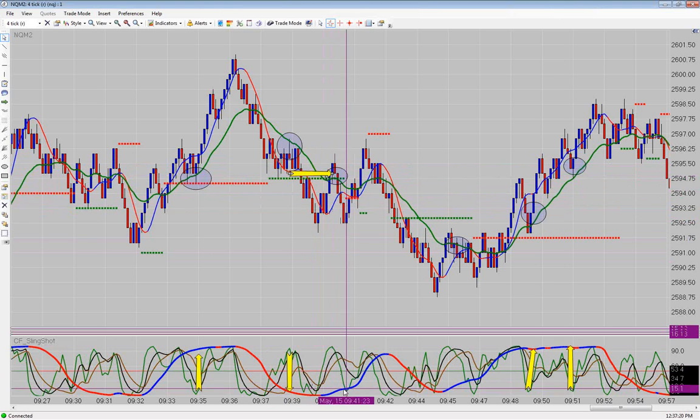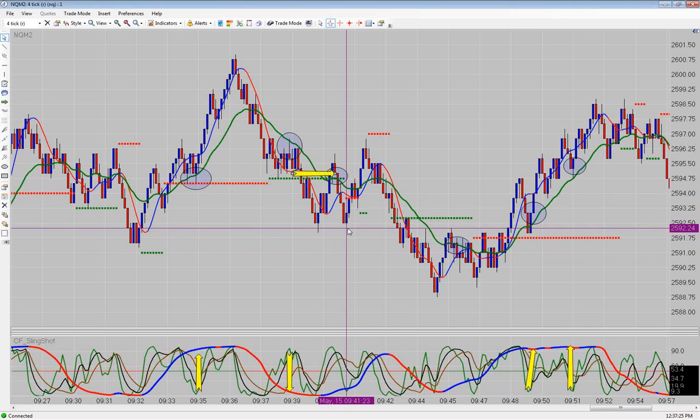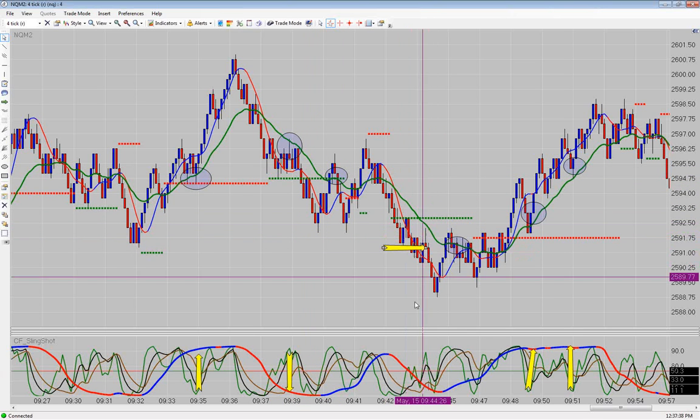Right here, you see the blue is turning up, and the blue is turning up. So it's not ideal. It didn't give as much in terms of profit. It did give some profit, but it didn't give as much. Now let's just move over here. Right here, it didn't exactly hit the BBC. If it would have, then right there would have been an ideal setup.